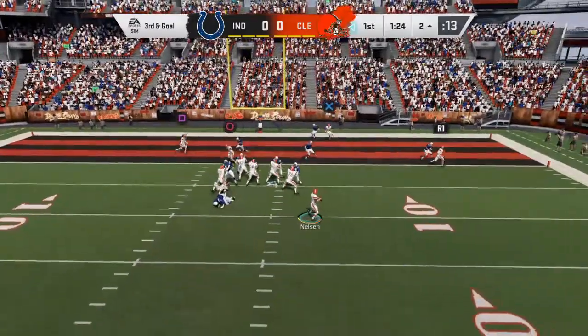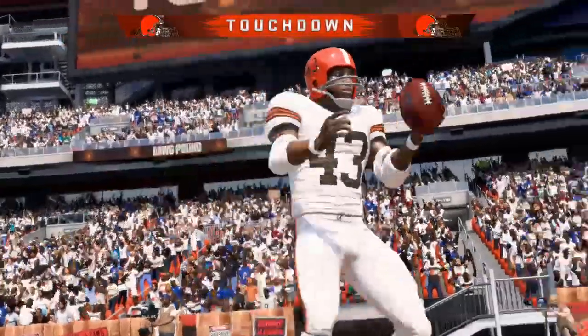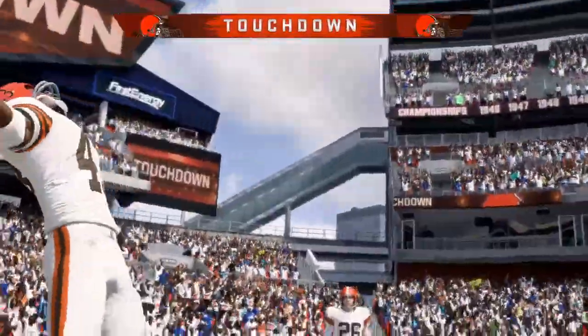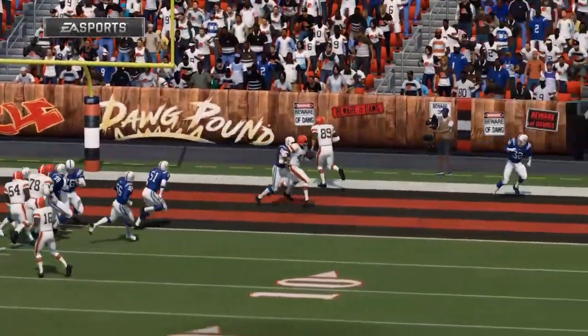They'll look to throw on 3rd and goal. And that's going to be caught for a Browns touchdown. A 2-yard touchdown grab as his guys are able to strike first here in this opening quarter.